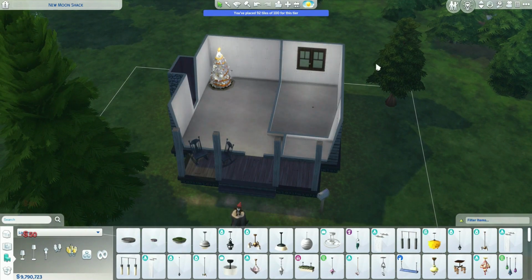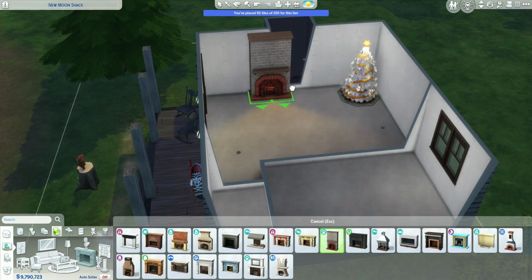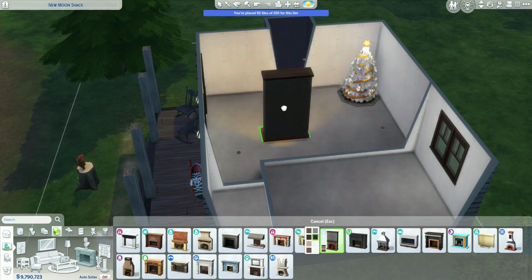It's just a 2-counter oven and refrigerator.